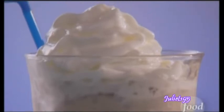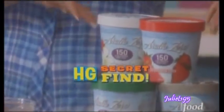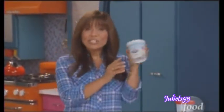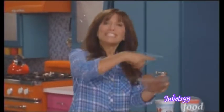Check this out. I have one of my favorite ice cream finds right here. This is a secret find called Arctic Zero. It's ice cream that has 150 calories for the entire container. Each serving has just 37 calories, so look at this. This is the whole pint right here for 150 calories.